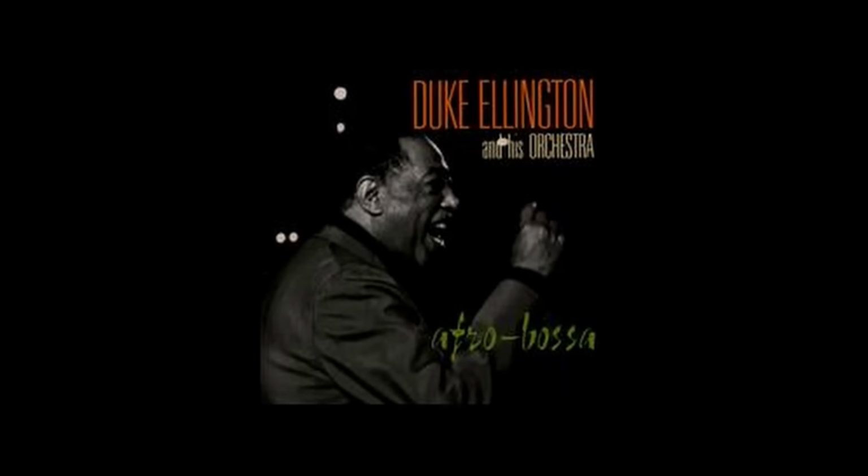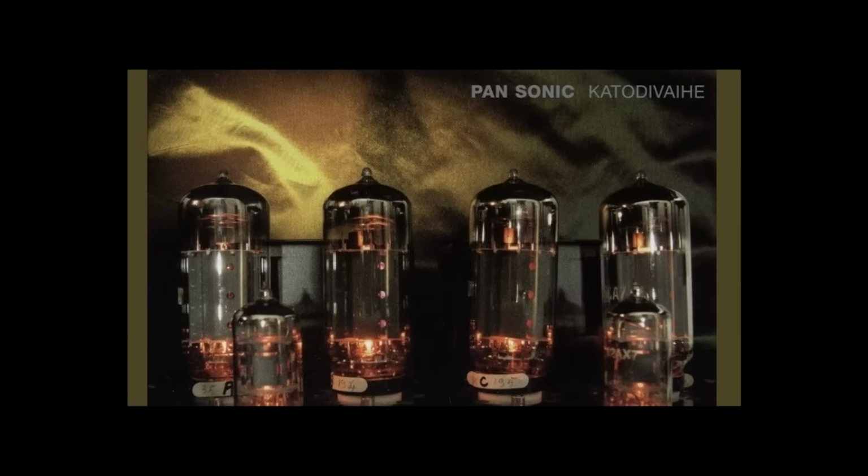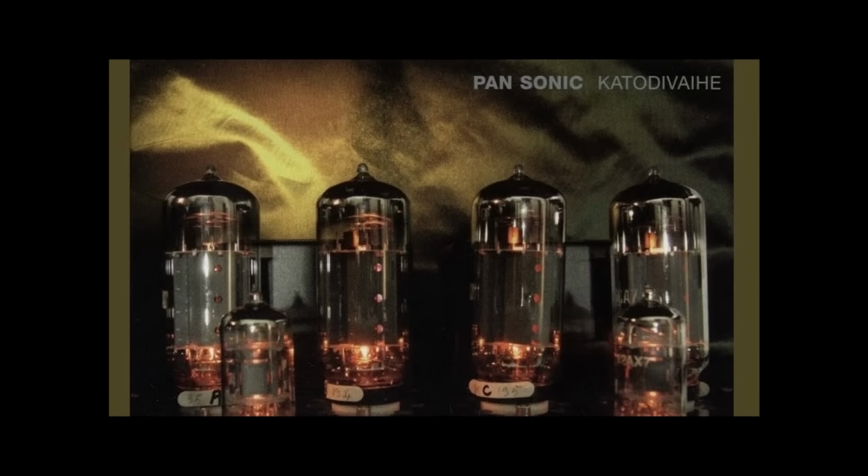Another great track that I use for judging balance in the bass is Duke Ellington's Afro-Bossa from the album of the same title. He has his full orchestra here. It starts with his drummer and then the track builds. The full percussive elements come in later. You want to listen to the balance of those against the woodwind, the strings and the brass elements of the orchestra. I've also got a great track if you want to judge bass extension and sheer power, Pansonic's Current 1 off their Katodivaihe album. I'm sure I butchered that name. The bass should be strong, deep, expansive, perhaps even dominant, but not so much that it obscures other details.